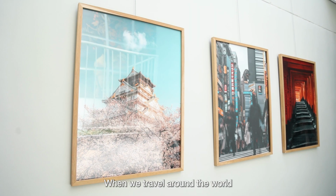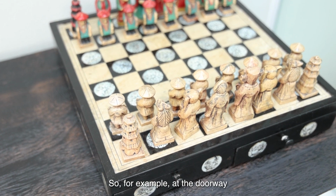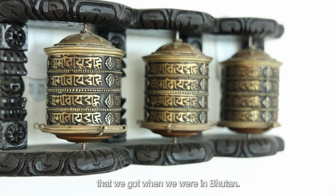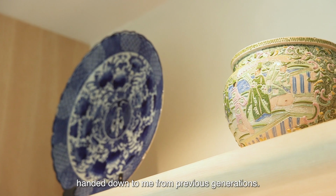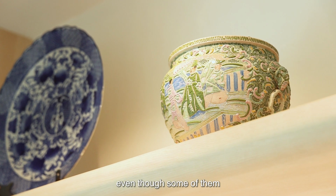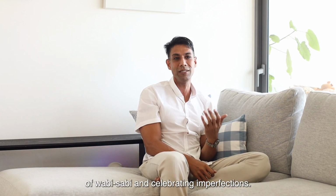When we travel around the world, we try to bring back some things that help to encapsulate the time that we were there. So for example, in the doorway we have some of these prayer bells that we got while we were in Bhutan. I've also got quite a few pieces of pottery that were handed down to me from previous generations. So we display them even though some of them have chips and cracks. But again, it goes back to some of the Japanese aesthetics, so the idea of wabi-sabi and celebrating imperfections.